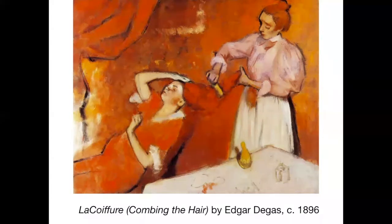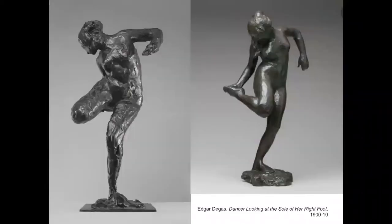Make sense so far? Now, there's many, many aspects to Degas' work. We're not going to get into that today. There's much controversy about the women he was painting. There's a lot to talk about, but we're just touching upon some of these issues.